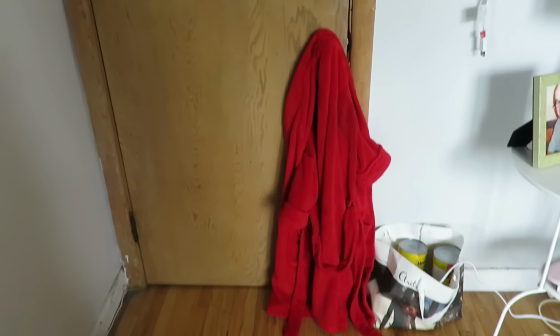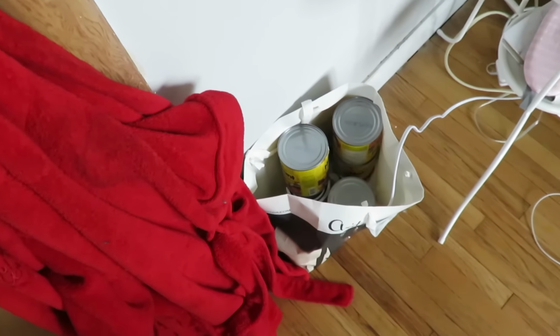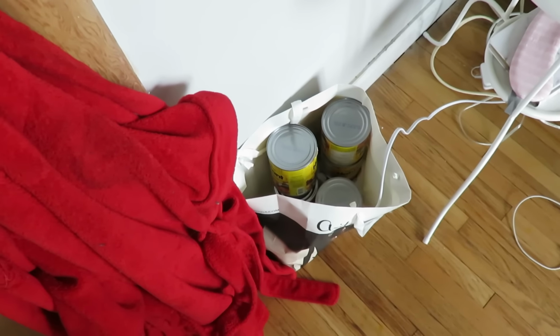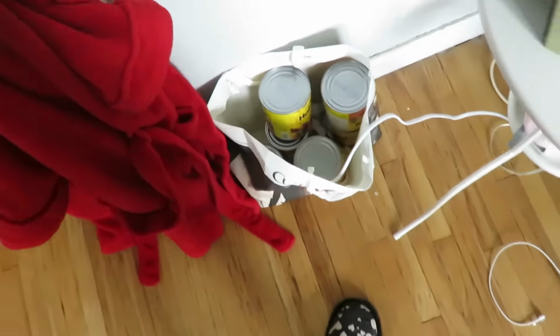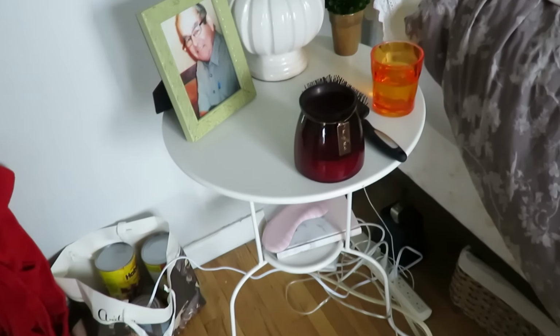Starting out, this is the back of my door. So on the back of my door, I just usually hang my really warm robe thing there. And then over here, I just have a bag full of canned soup because my mom gave that to me and it's too heavy to put on the shelf and there's not enough room, so I'm just keeping them there for now. And then I have my nightstand.